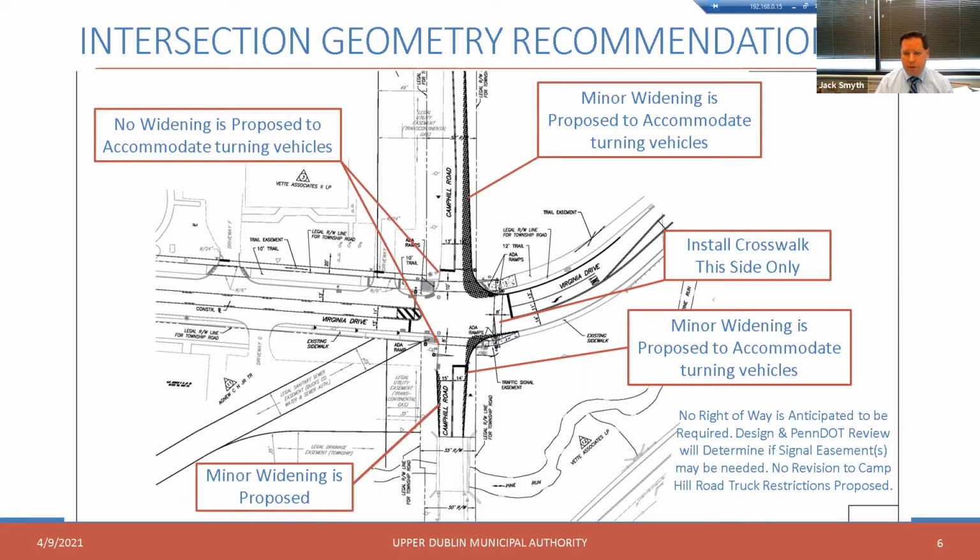On the other side, we have minor widening proposed on both sides of Camp Hill Road along the right side headed northbound. That is to allow for the right turn from Camp Hill Road northbound to Virginia Drive to head towards the slip ramp. And then we also need it to make right turns from Virginia Drive headed westbound onto Camp Hill Road to head northbound towards Highland. That doesn't mean you have to do the turn, but you do need to accommodate for the turn specifically with fire trucks.